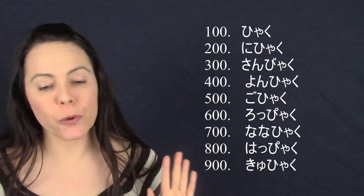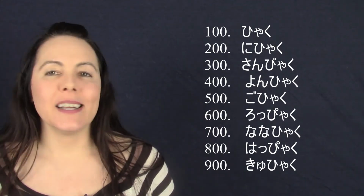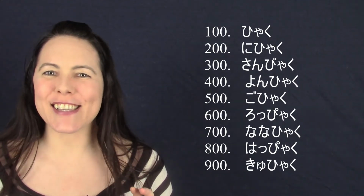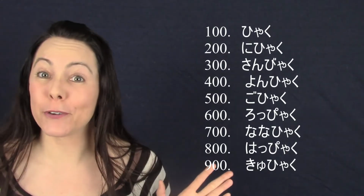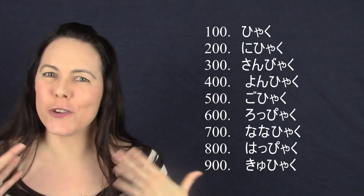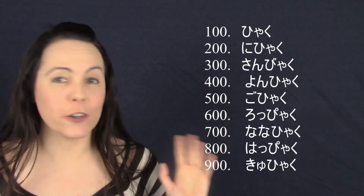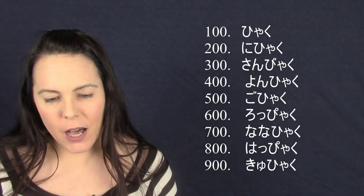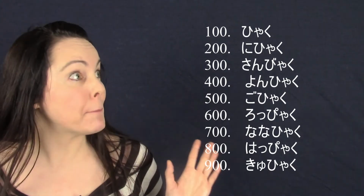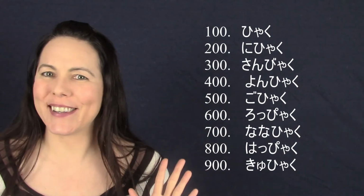So it's sanbyaku. And then 600, roppyaku. Instead of rokuhyaku, try to say rokuhyaku. It's so hard to say. So they change it to roppyaku, which is confusing when you're learning the numbers in the language. But once you know the language, you'll be grateful that they changed it because it's so much easier to say. It's kind of the same with happyaku, 800, instead of hachihyaku. That's really hard to say. So it's happyaku. It's the same with sen.